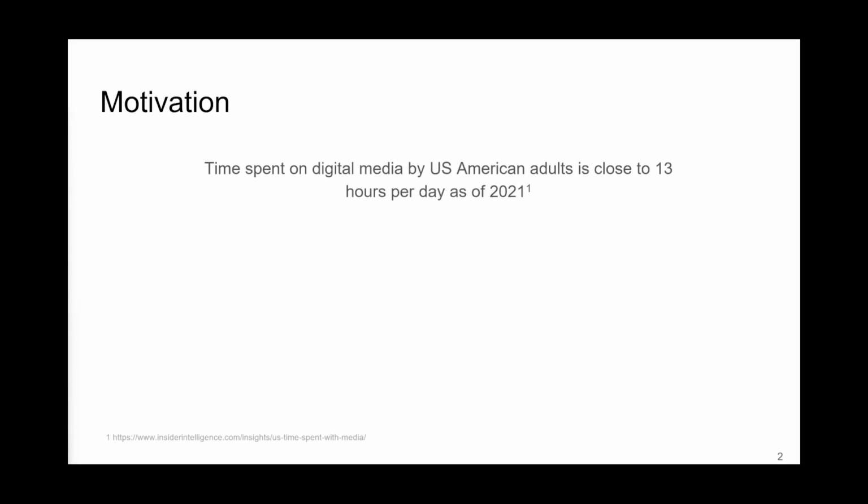Over recent decades, there has been a significant shift towards digital media and entertainment. In 2021, adults in the US averaged nearly 13 hours per day interacting with digital content. Prolonged screen time, however, poses risks to ocular health, potentially leading to dry eyes and digital eye strain.